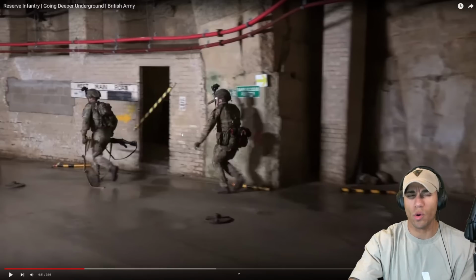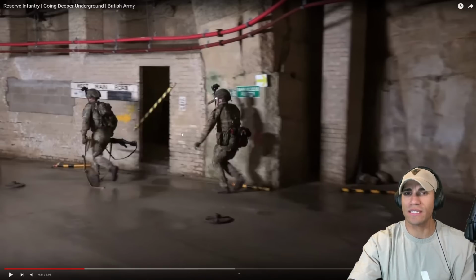I think we saw it before with the Royal Marine Commandos. Their subterranean combat training looked pretty freaking solid. They seemed like they had a good lock on it. But yeah, those tight hallways are going to be super sketchy when it comes to survivability.